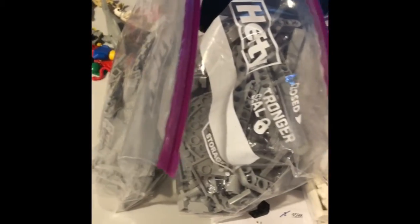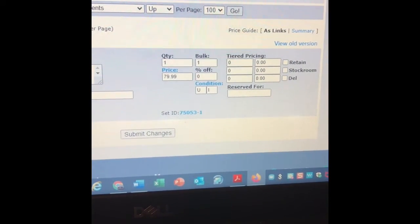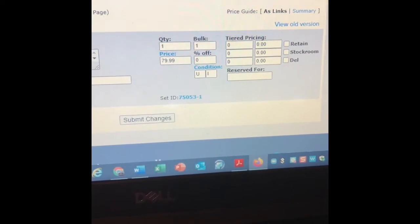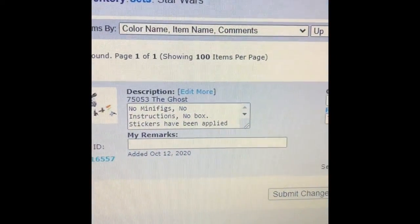Wrapping up for the night, here is the Ghost, all bagged up. I tried to make it as organized as possible. I ended up having 93% of the pieces you need to build the ship, so I uploaded that onto my Bricklink store, and I'm only charging $79.99. You're probably going, only? That's a lot of money. But the cheapest one in the United States is selling for $129.99, and it only has 80% of the pieces. I indicated that it was only 93% of the pieces for the ship, and that there are no minifigs or instructions or box, and that the stickers had already been applied.